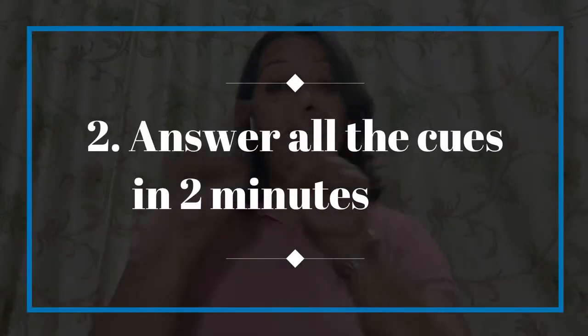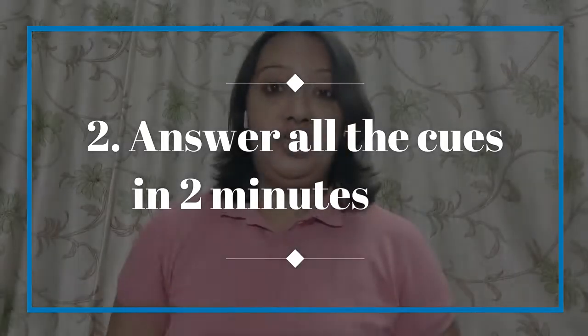What is rule 2? Try to answer all the cues of the main topic, or all the bullets given in the main topic, in about 1.5 to maximum 2 minutes. Usually, around 1.5 to 2 minutes, most of the time the examiner will ask you to stop. Now, if you're still beating around the bush, if you're only introducing the topic and 2 minutes are over, it means you have not completed the task. And there is a high chance that your band score might be negatively affected. So finish everything that you have to say in about 1.5 to 2 minutes.